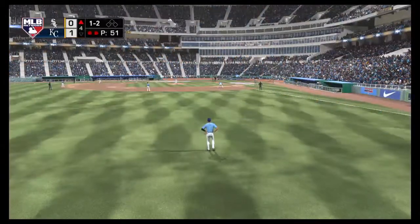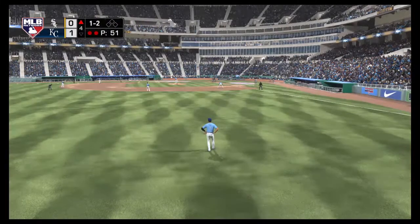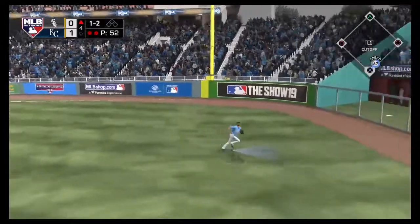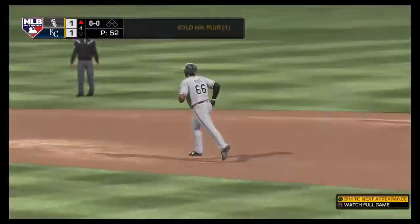And now is Yasiel Puig. He was a strikeout victim in his first try. Yasiel Puig. Big swing by Puig and a ball sent to deep left. And that one is gone on a 2-strike count with 2 away in the inning.